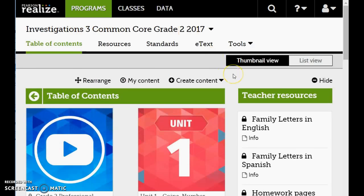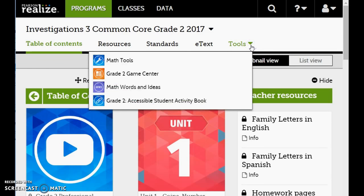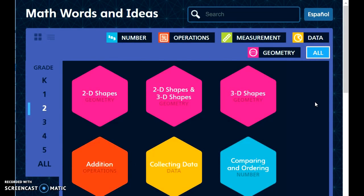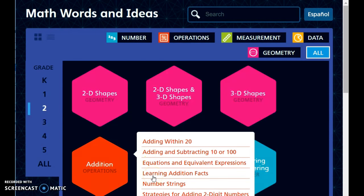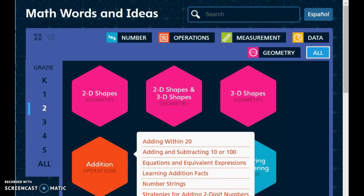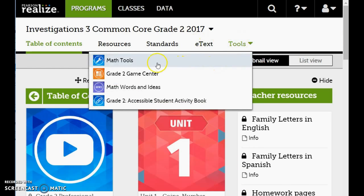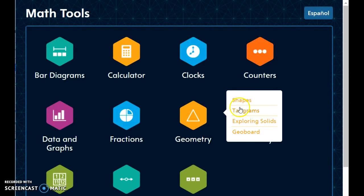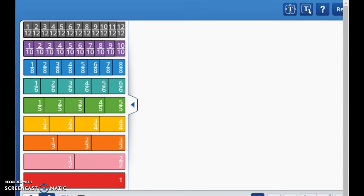A couple of other things I want to point out on the RealLife portal that will be helpful for families working with their children at home are the math words and ideas section. If you're having a hard time explaining how a different operation works, or maybe even a vocabulary word in math, I definitely suggest checking this out. You have different strategies that you may see. There may be videos that you can watch that show a different strategy to your child. Sometimes it's just a definition, or there might be examples. Additionally, another tool included on the RealLife portal are the math tools. So if you're working on time, or your child is doing geometry and you want to look at different shapes, fractions, there's lots of different resources on this site that you can use and your child will be very familiar with using from the classroom.